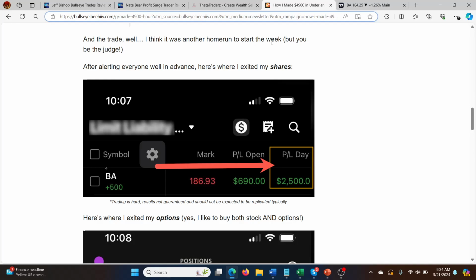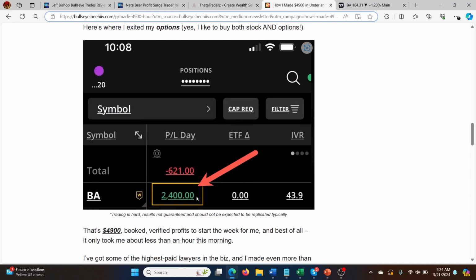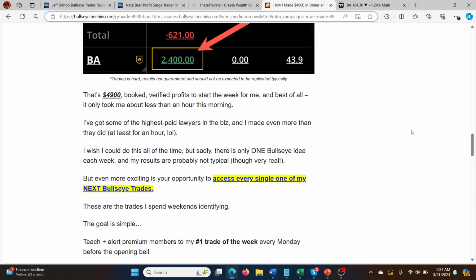So I was thinking another home run to start the week. He actually buys shares and options. So after alerting everyone well in advance, here's where I exit my shares. So the shares he made 2,500 on, and then the options another 2,400 on. So he's buying shares and call options on these things. So he makes a joke here that he has the highest paid lawyers in the business, and that he made more than they do, at least for this 1 hour.